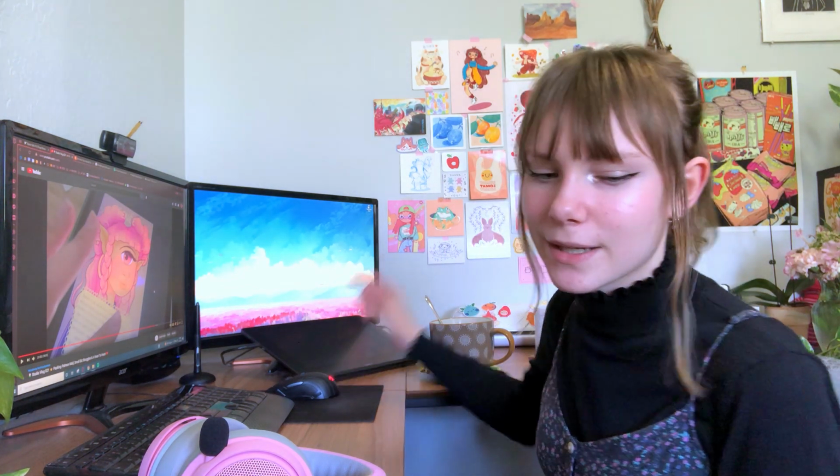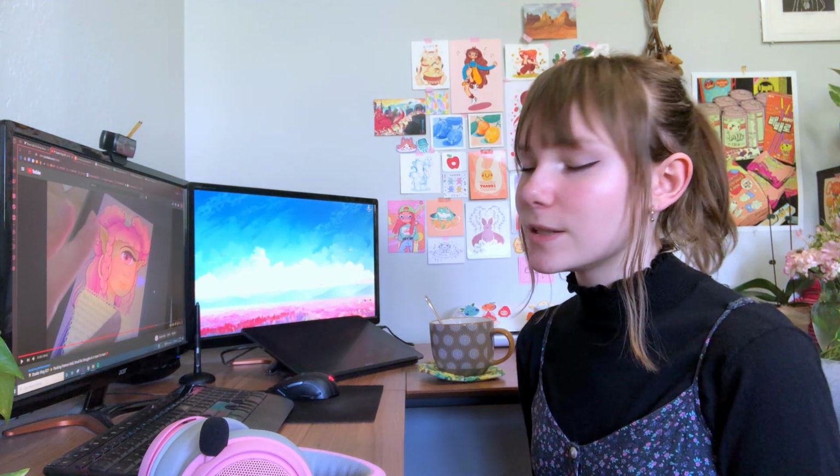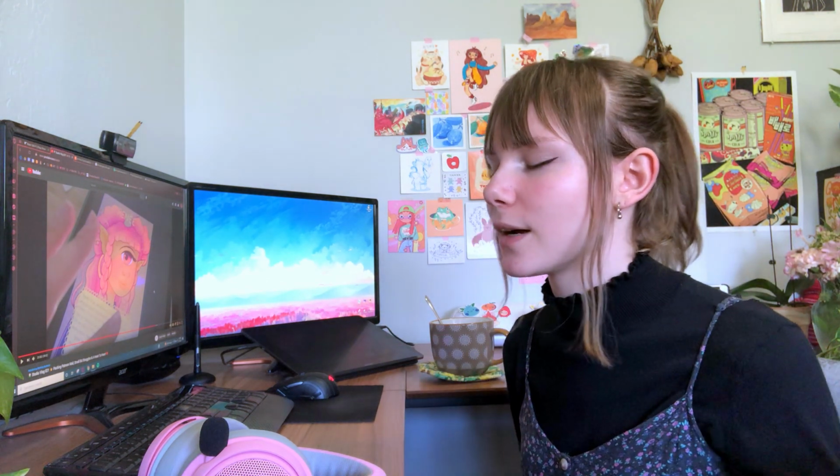So in the last clip, I got a stand for my Cintiq because I learned one of my classes this semester is a painting class, and it's going to be digital. But typically it's acrylic, but my professor decided to do digital, and I'm super excited, and we'll be using Photoshop. I will be using my Cintiq more. So I got the stand for it, and it's awesome, and I'm so glad I got it.